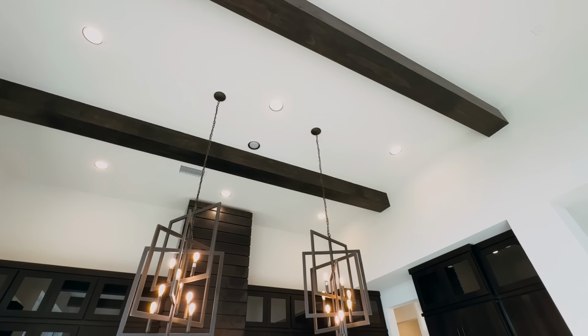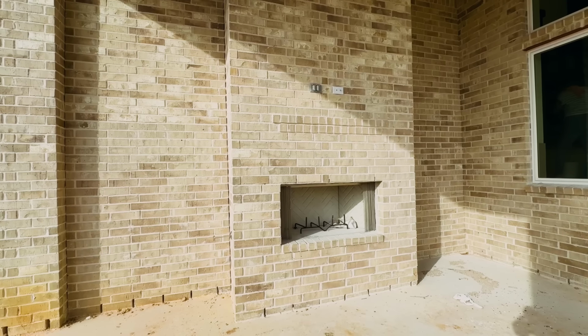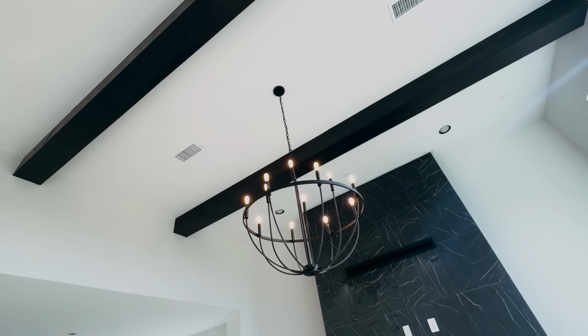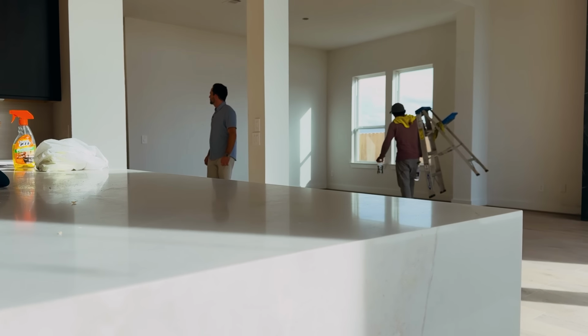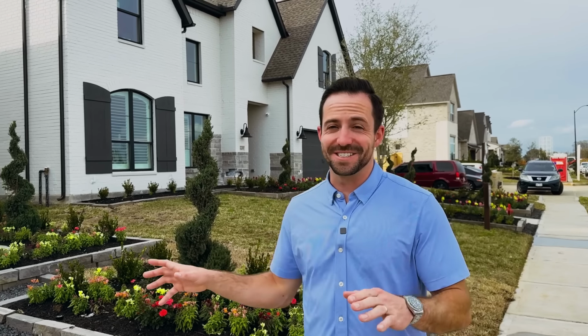They're a much more custom builder. They had a bigger outdoor back patio with a gas fireplace. They had some gorgeous wood beams in the living room, massive living room, waterfall edge on those kitchen countertops, and much more. So when you are out here, we're not gonna show it to you today, but be sure to check out Sitterly. All right, now we're in front of the Westins that you've been waiting for.